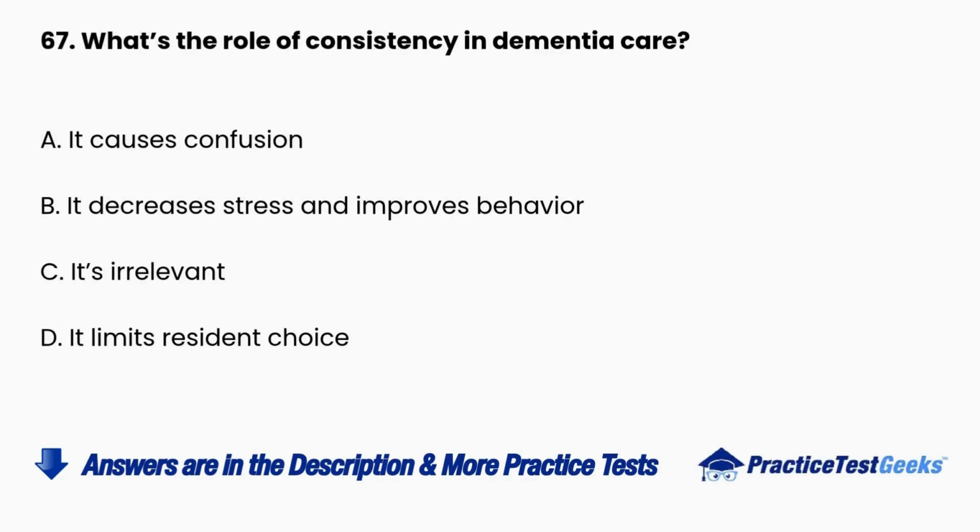67. What's the role of consistency in dementia care? A. It causes confusion. B. It decreases stress and improves behavior. C. It's irrelevant. D. It limits resident choice.